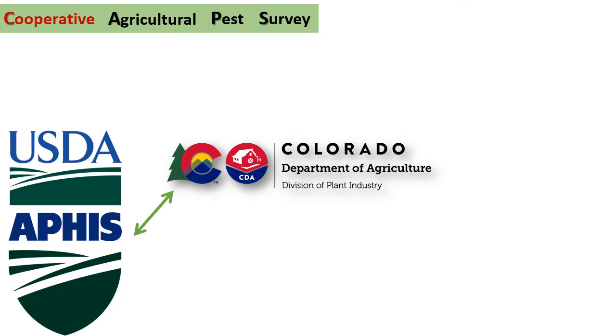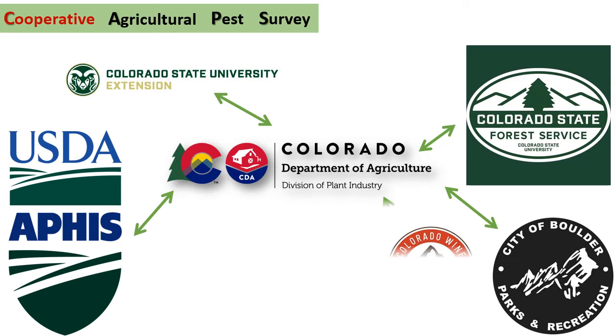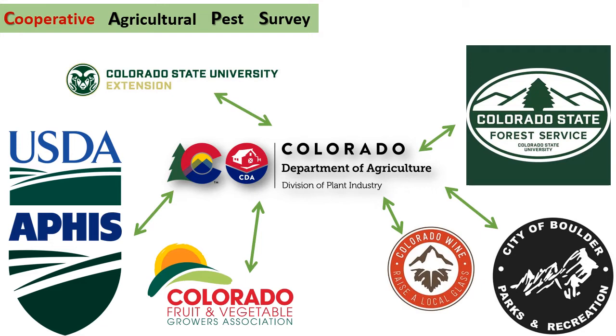But Colorado also works with other groups within the state, for example, Colorado State University Extension, Colorado State Forest Service, Parks and Recreation for many different cities, Colorado Wine, Colorado Fruit and Vegetable Growers Association, and many different other groups spread throughout the state, depending on what pests and what commodities are being surveyed.